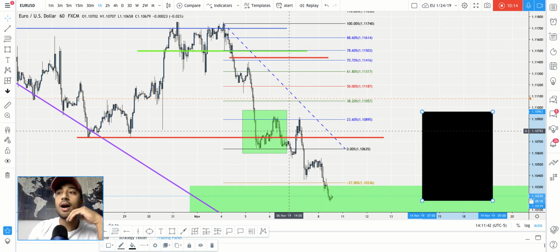Now, where'd that come from, lot size? Well, if you have a lower lot size, you're not stressing about your account. You're not stressing about the money. Because it's so low of a lot size, it's not really a lot of money that's going up and down in relation to your account. You're not really that stressed about the particular trade.